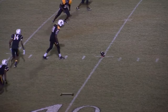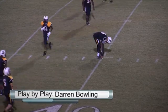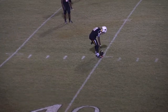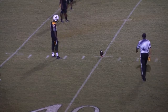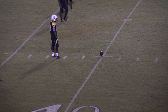Kick this second half off. And the ball falls off the tee, so we'll try again. And a flag comes in. And I'm thinking they might ought to pick that one up. The wind blew the ball off the tee.